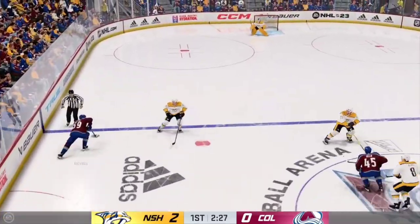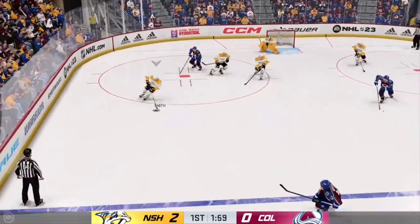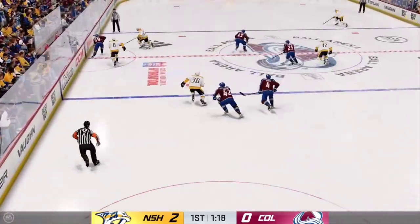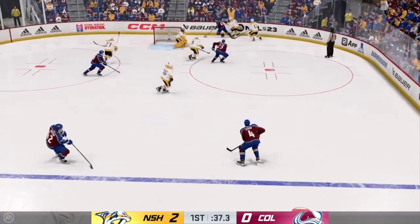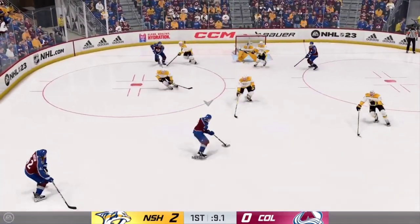From the left side, he moves it up ahead. Nashville's got the puck inside the defensive zone. Skates across the blue line. At center ice now, he grabs the puck. Fires it into the offensive zone. Moves it quickly over to Sanford. And he slides it quickly to Byra.